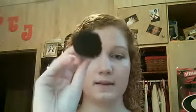Next thing I do is I take a kabuki brush. And this is the one I have. I got it at Walmart. Just like this. I use this in circular motions all over my face just to really blend that color. And I blend it back into my ears, my jawbone, my nose.